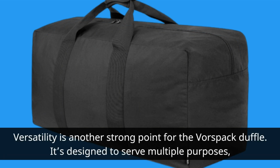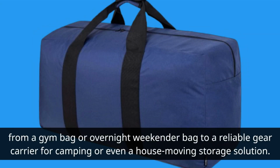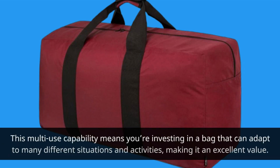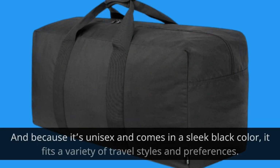Versatility is another strong point for the Vorspack duffel. It's designed to serve multiple purposes. From a gym bag or overnight weekender bag to a reliable gear carrier for camping or even a house-moving storage solution. This multi-use capability means you're investing in a bag that can adapt to many different situations and activities, making it an excellent value. The lightweight design, at just under 0.7 pounds, adds to the ease of travel without sacrificing capacity or durability. And because it's unisex and comes in a sleek black color, it fits a variety of travel styles and preferences.